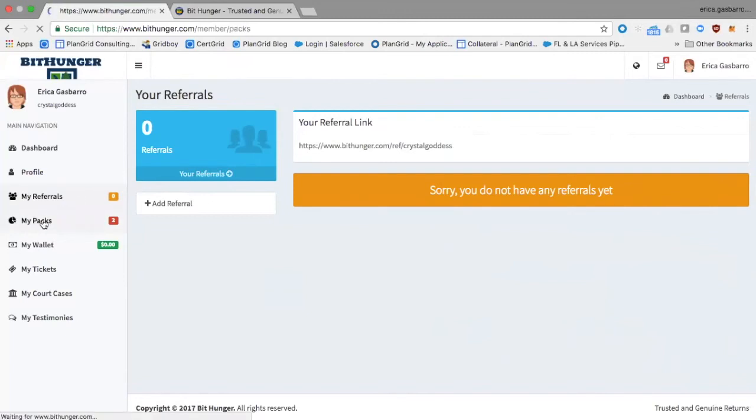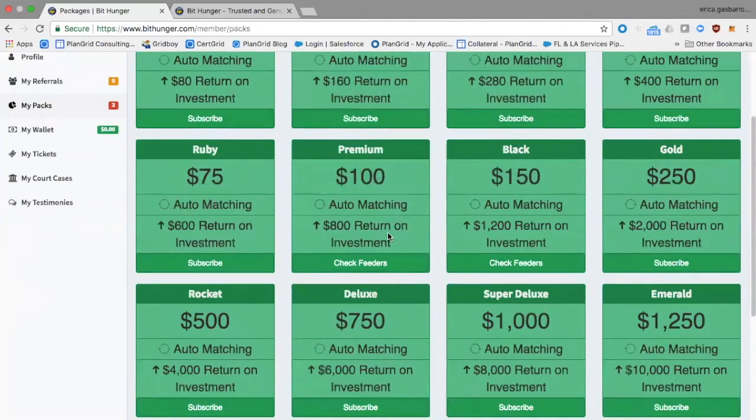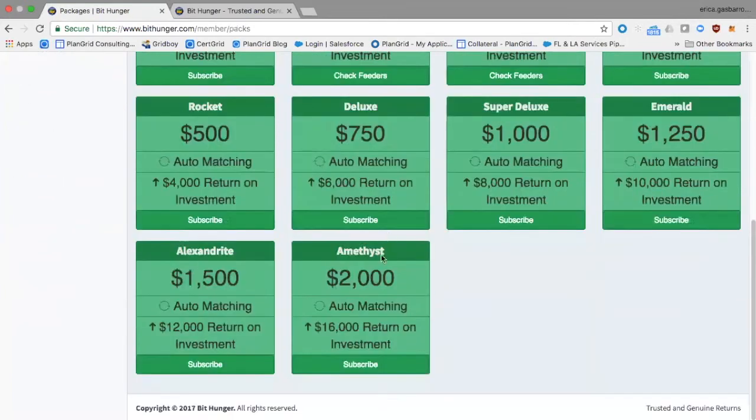All right, my packs. This is like the main page you're going to go to when you sign in. So here are all those packages that we saw on the other page. A few days ago, they only had about half of these. So as you can see here, they've added quite a lot. I mean, look at this, guys. You put in $2,000 and you get $16,000 in return. I mean, some people are probably shaking their heads going, this is a scam. This is a crazy Ponzi scheme. It's never going to give you back that.